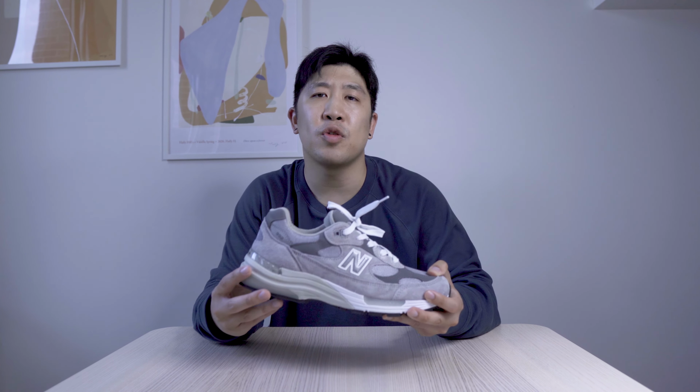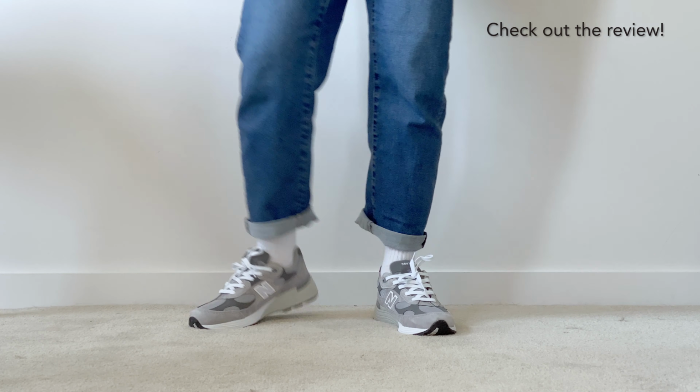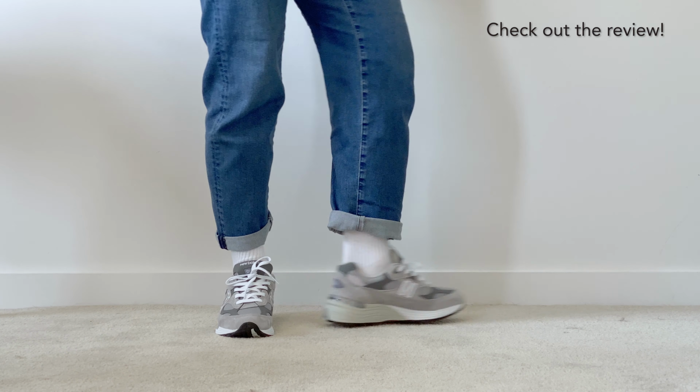And finally, on the number 1 spot, my favorite New Balance from 2020 is the New Balance 992 Grey. The 992 in the signature grey color is still my favorite. I really love the chunky look and it's seriously super comfy. I've also done a review and on-feet video on these. If you would like to check it out, make sure to check the link up here.